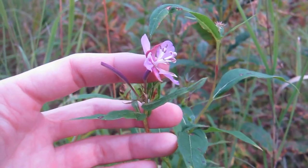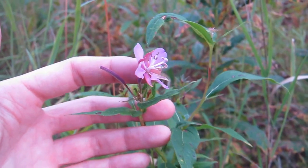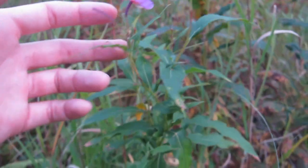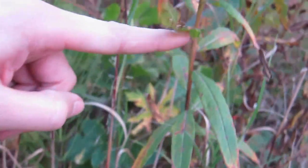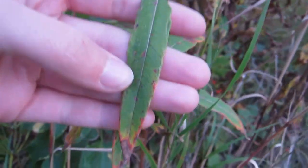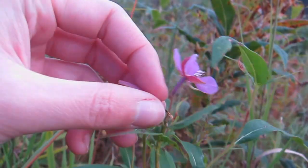Hey there, it's fall in Alaska, and one of the easiest ways to tell is that all of the fireweed are changing. So this is a fireweed plant. It's tall, it is lean, it's just got one stem that goes all the way up the plant and has each one of these leaves coming off of that main stem. Then when you get to the top, that's where it has its flowers.